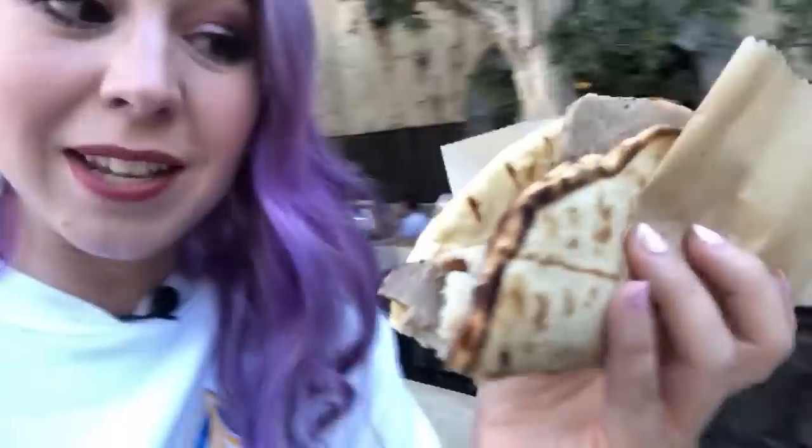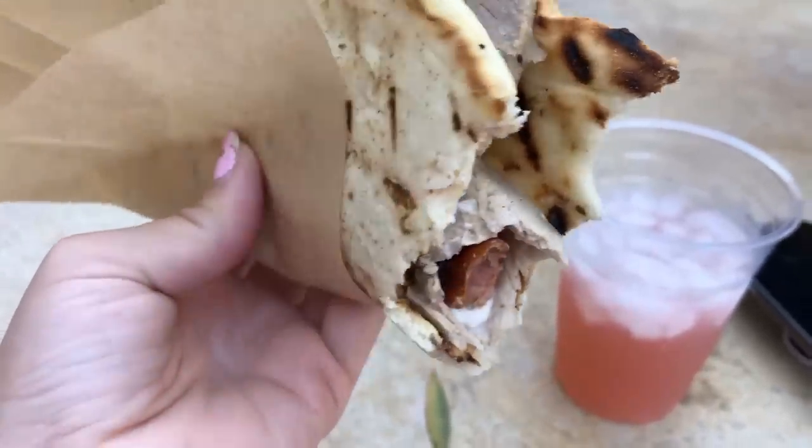This pork sausage has a really nice snap to it. The roasted pork has a really nice kind of smoky roasted flavor. But I gotta tell y'all about this peppercorn sauce. Here we finally got to the peppercorn sauce.